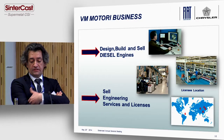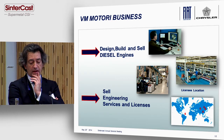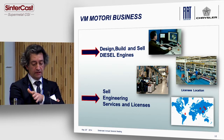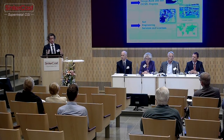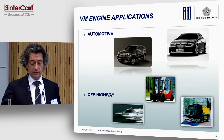What we do in VM is design, build, and sell diesel engines, but we also sell engineering services to third party and licenses. Licenses was big especially in the year 2000 and so on, and the engineering service was very important in 2008, 2009. We developed a lot of that in 2008, 2009 to keep all the engineers within the company, even if the business was going down. And we had very good success on that, because we kept almost 100% of the engineers working on engineering services. We do automotive, as I said, off-highway, and I will give you a little bit of details on this as well.